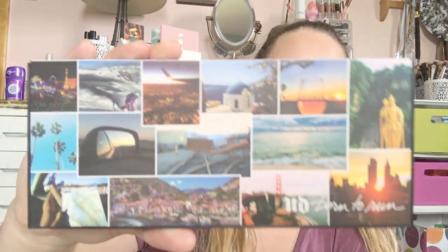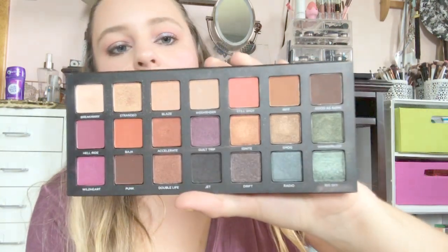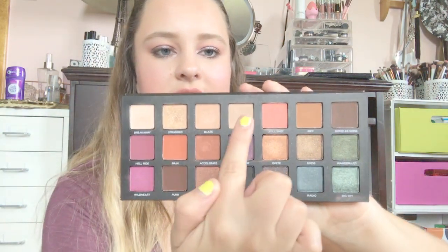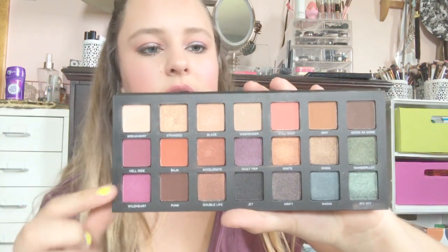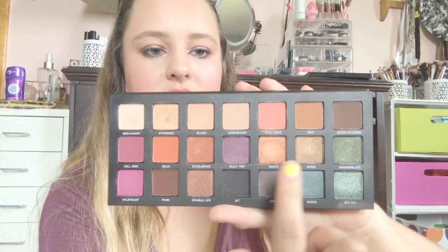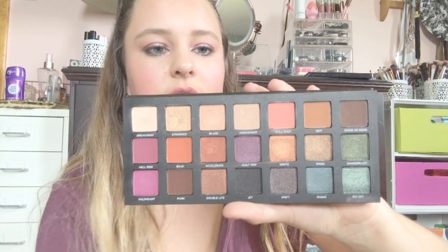Next we have my Urban Decay Born to Run eyeshadow palette. I love the packaging on this. It's so pretty. And here is what the inside looks like, a nice big mirror. And there are all the shades. I really enjoyed playing with this palette. A lot of the time I just stuck to the neutral row and did neutral looks. I did a purple look one time and a blue look one time. And I did a look with these corals. I really love these, especially these two.